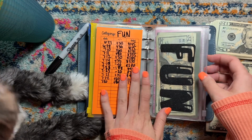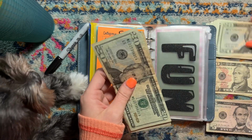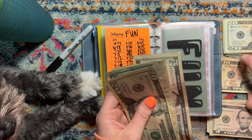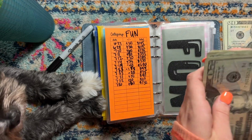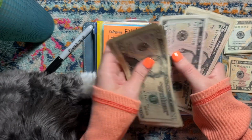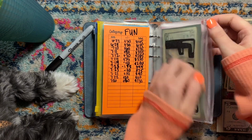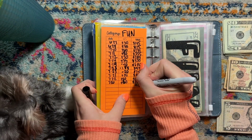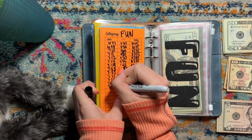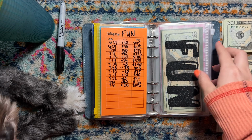Okay. Moving on. Fun is going to be getting 25. So, let's see. Bubba, you're moving mama's stuff. Okay, so we have 20, 40, 60, 80, 120, 130, 140, 145, 150, and 155. Stella wants to get pet again. Don't you, bub? 155. Okay. All right, moving on.